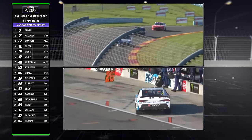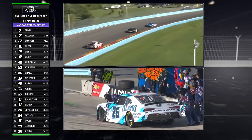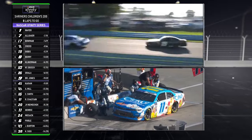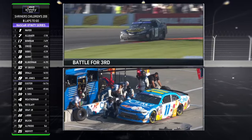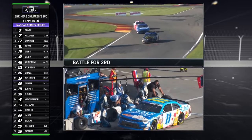To Marty. And you see Kaz Grala coming down pit road. All of the Toyotas were about 4 laps short. They went as far as they could. Nice recovery for Grala, though, after the excursion through the grass. Also, Daniel Hemric on pit road in front of you, Dylan. And I think they thought they could go a little bit longer, but now they're changing tires, and they've got a hiccup on the right side. So this is going to definitely cost them a lot of time for Hemric.